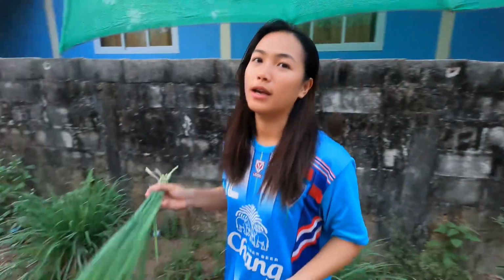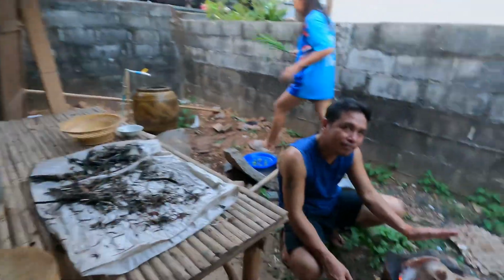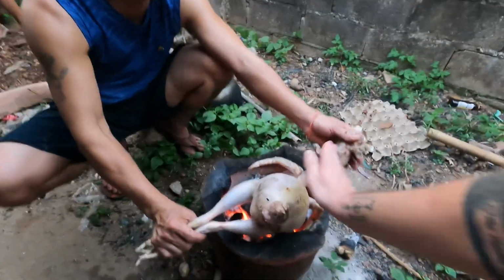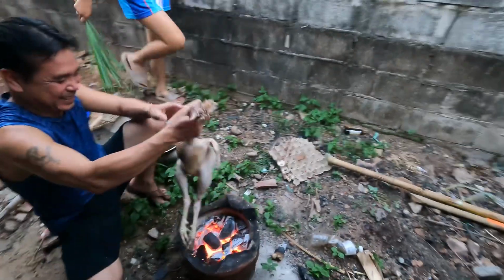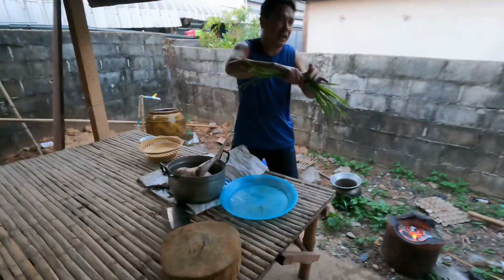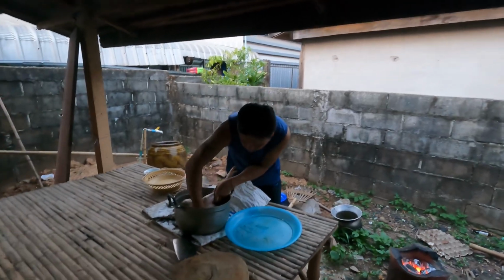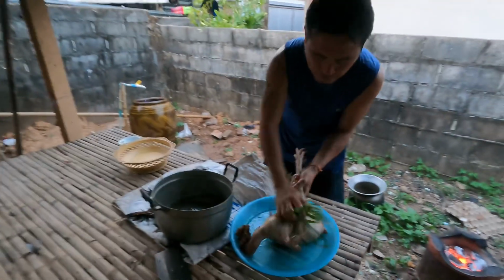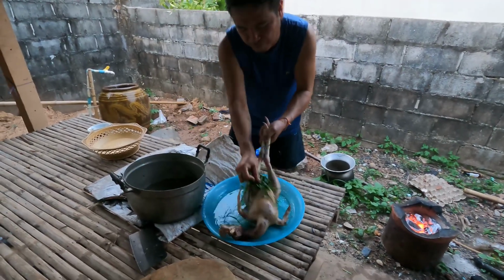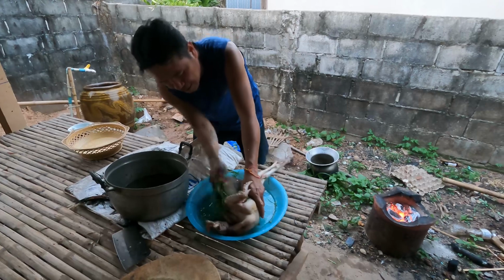For cleaning the chicken. Smack a little bit. Okay. Oh, he goes above and beyond. That's lemon grass. Yes. Oh, so you kind of take a shower for the chicken. Cleans it off with some lemon grass. Ooh, smells good. Smells so good. I could eat it now.